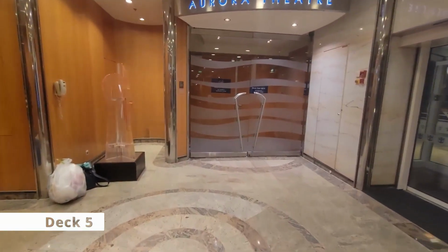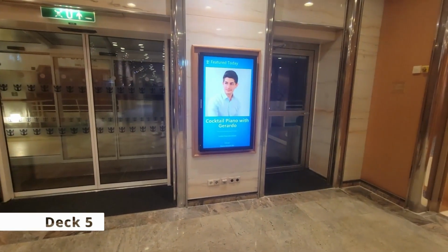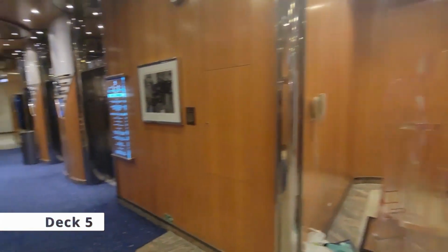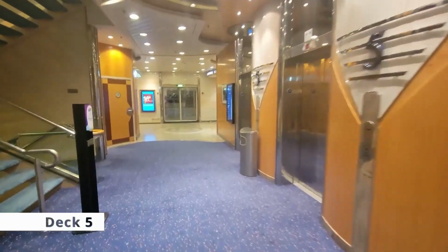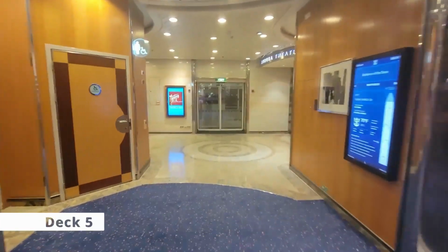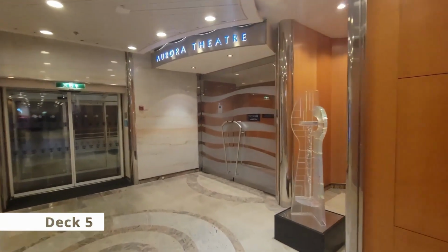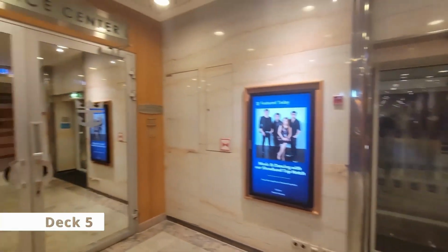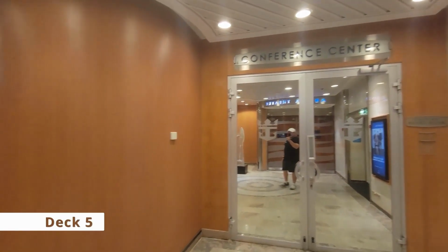Okay, now we are deck 5 forward now. So you also have access to the outside, to the promenade deck all the way around the ship. Your forward elevators, another exit outside on the promenade. You can go out on both sides, and another entrance into the Aurora Theater, as well as the back entrance into the conference center area.